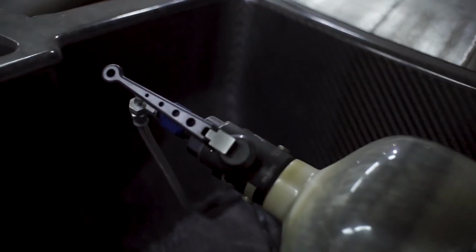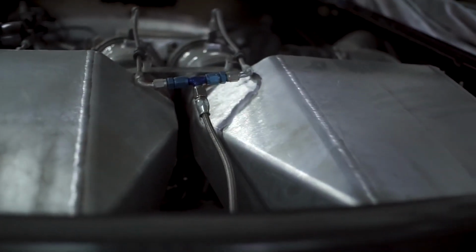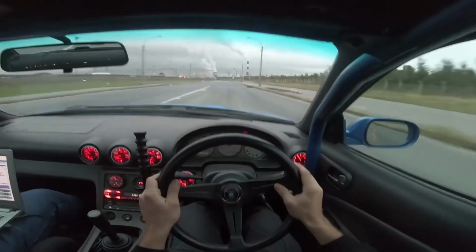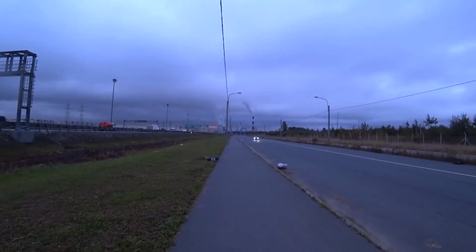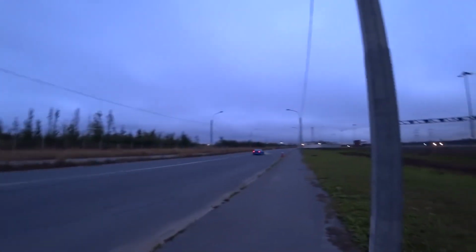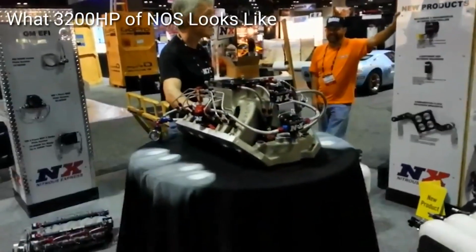Looking to boost up your ride? We understand the allure of wanting to add boost through nitrous oxide systems, or NOS, as it's commonly referred to. But let's be real. Nitrous oxide is not a toy. It's a highly flammable gas that can lead to serious accidents and explosions. It can be extremely dangerous if not handled properly. In fact, it's illegal to have a nitrous oxide system installed in your car in most states.